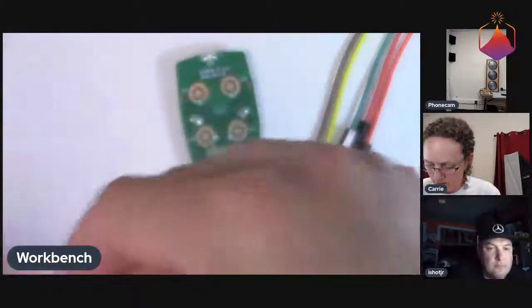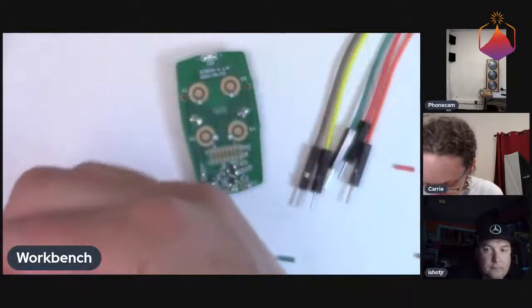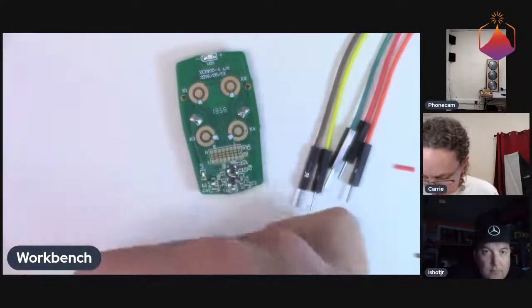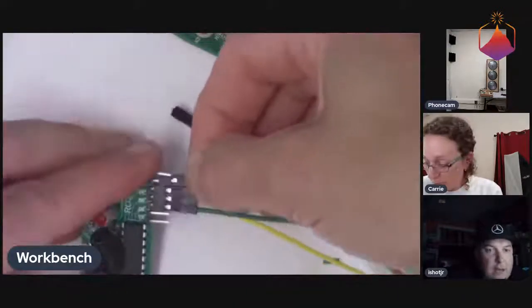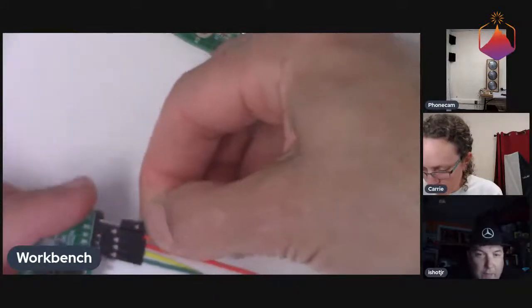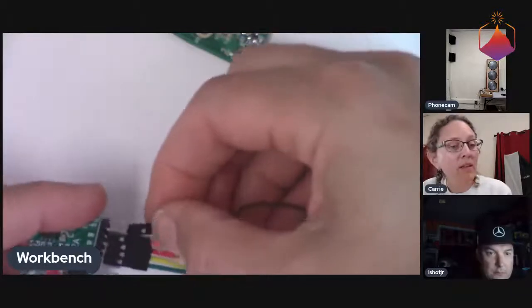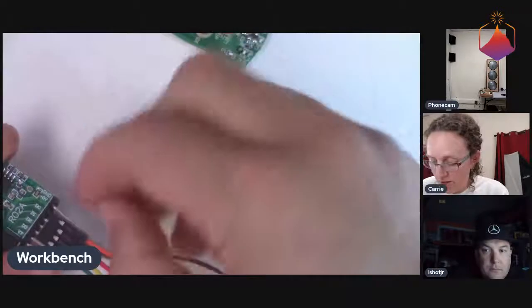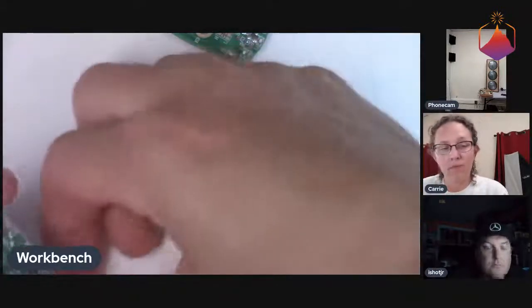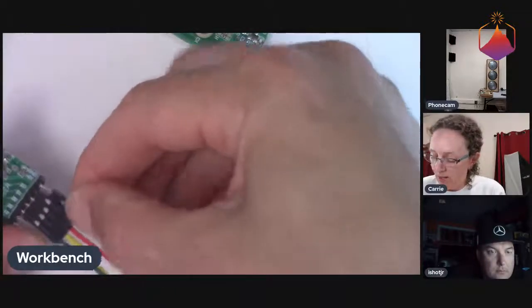Excellent. And so now we have power and ground on this side, and we will plug into 5 volts. There was a question earlier, perhaps you determined with your multimeter: is it the negative or positive pin, the barrel jack? So the center on this one is positive, which I believe was what your question was.